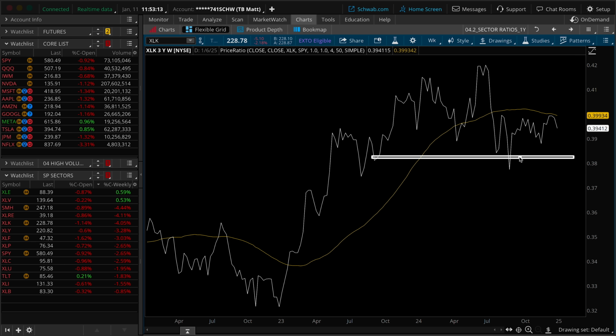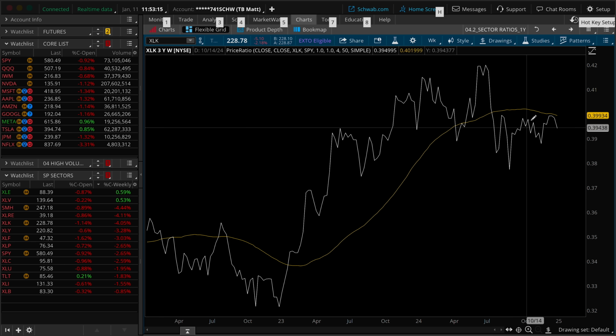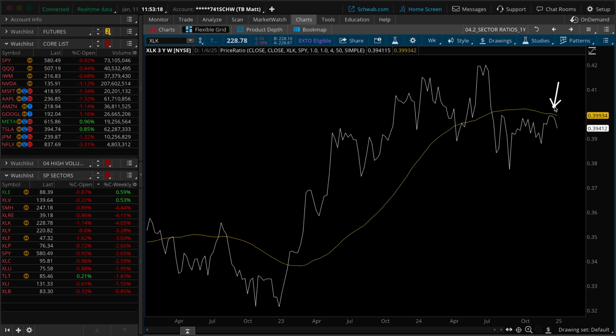Are we underneath this swing low from back here? No, but I'm just trying to paint the picture that the improvements were made over here, but they couldn't really stay. We didn't see that firm retracement up towards these highs, right? So a little bit of a laggard here in the XLK.